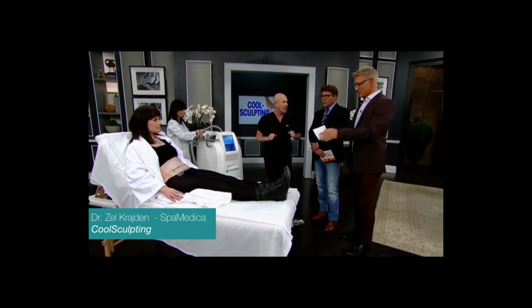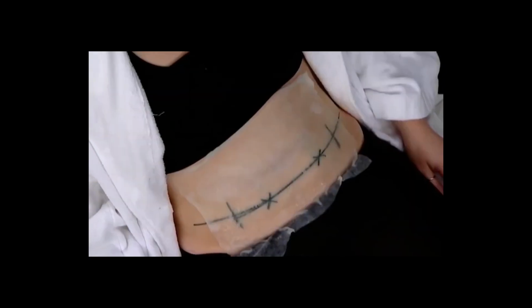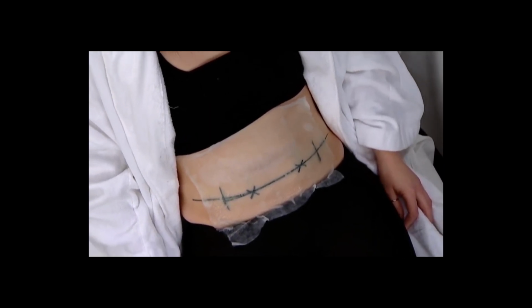And is it immediate? Like as soon as this is done, or does it take a little while? They feel a bit swollen for that first day or two. Okay. Right. It looks swollen, but within 2 weeks you see 50% improvement. Got it. And 2 months for the 100%.